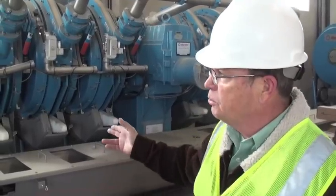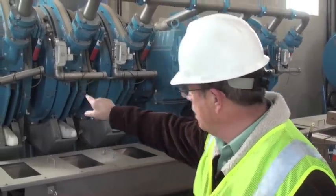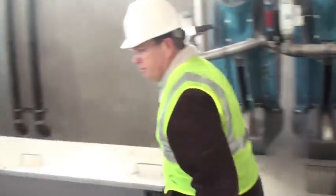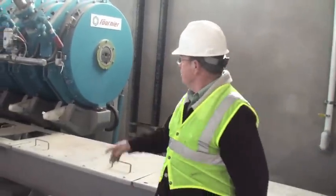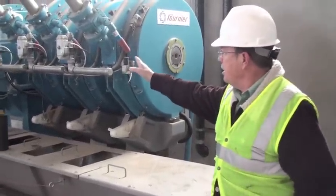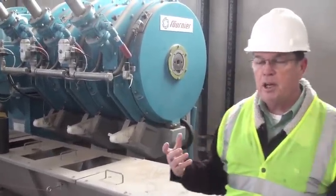The advantage to these rotary presses, you'll see the round chambers right there. There's 6 separate chambers in each one of these, but those chambers contain the liquid and the solids totally. So there's never a chance of a spill. They're very operator friendly in that an operator needs to check on these every few hours. They pretty much run by themselves.